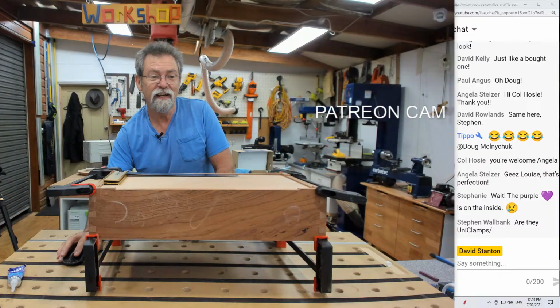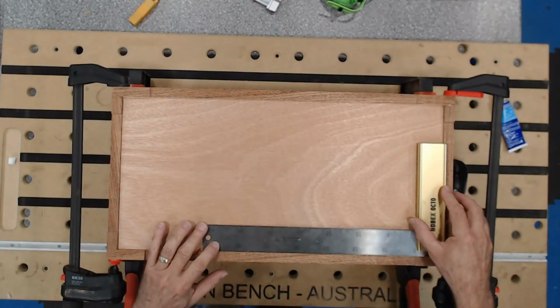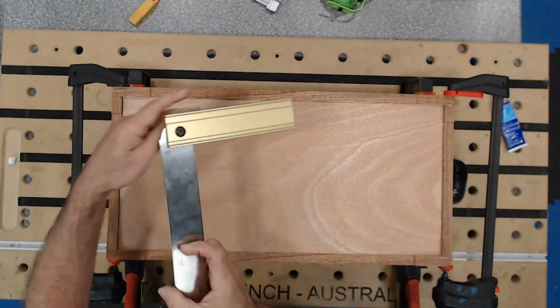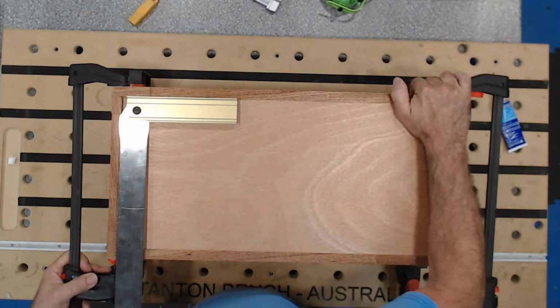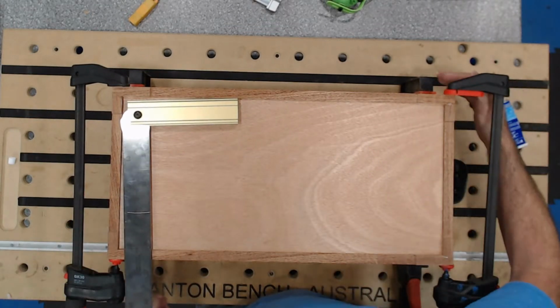I have to show you. Carl cam. You're not going to get better than that. And then over the back and down this side. Or we could do just a little bit of a, just a bit of a sneak.